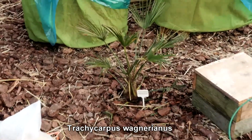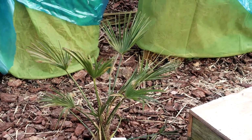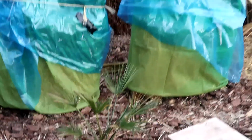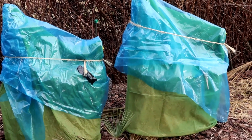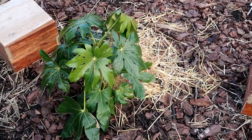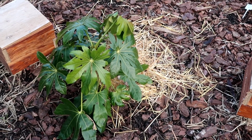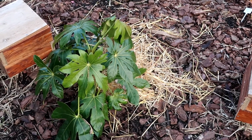But next to it, there's a Trachycarpus wagnerianus, which very clearly has survived, but that is also hardy down to -13, 15. The bananas here won't be unwrapped until I'm sure that there won't be any more cold weather. And this is Fatsia japonica, and just after the cold it looked like it was completely dead. The leaves were hanging, but now that it has thawed, it clearly has survived.